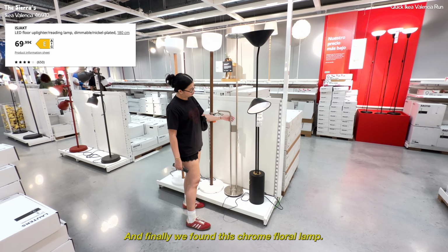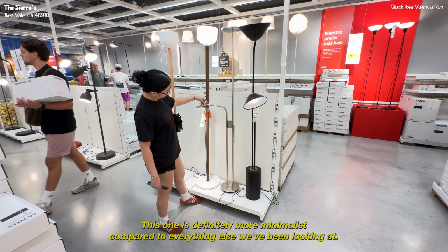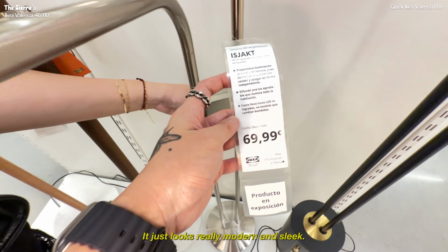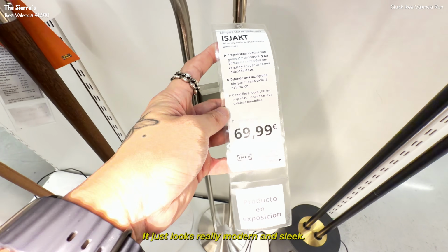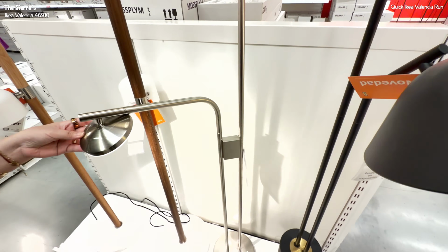And finally, we found this chrome floor lamp. This one is definitely more minimalist compared to everything else we've been looking at. It just looks really modern and sleek. Clearly, choosing a lamp is going to be harder than I thought.